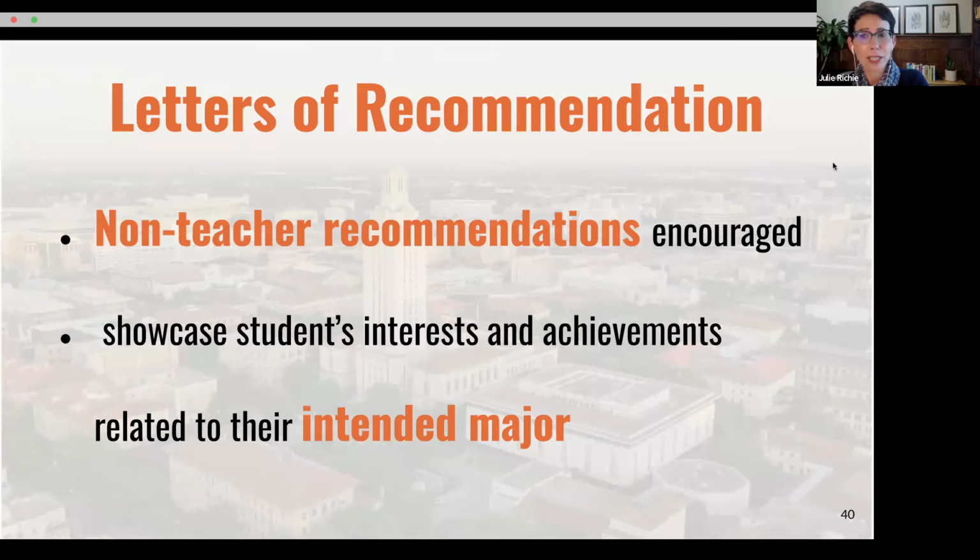So let's talk a little bit about strategy of letters of recommendation at UT. Of course, letters of recommendation are always asked for in college admissions. Well, not always, but mostly. Most of all, you're asked to send teacher recommendations. In the past, UT has informally encouraged students to send non-teacher recommendations, but now, as part of their recent changes, they are explicitly saying that that's what they prefer.